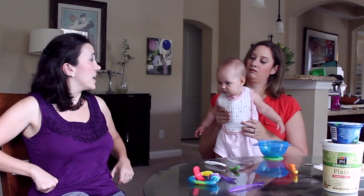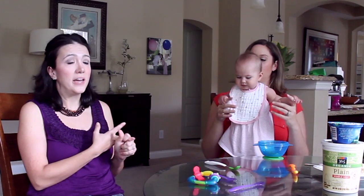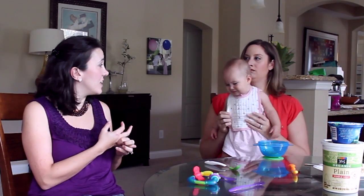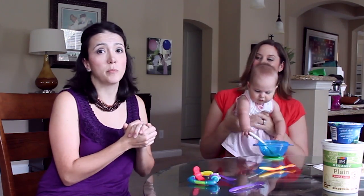And a really good schedule is they always start with formula or breast milk first thing in the morning, and then about an hour and a half to 2 hours later, they're going to get their solid feeding. So you always lead with formula or breast milk.